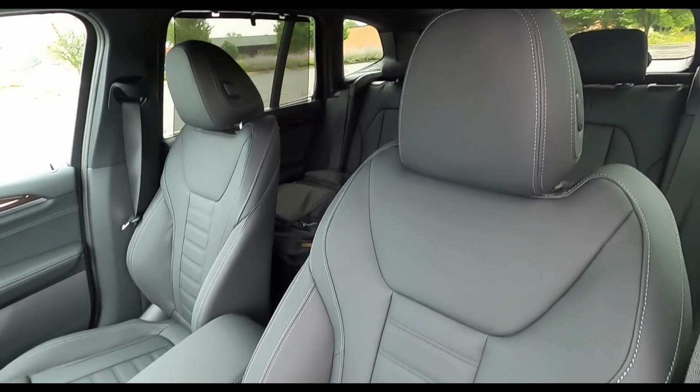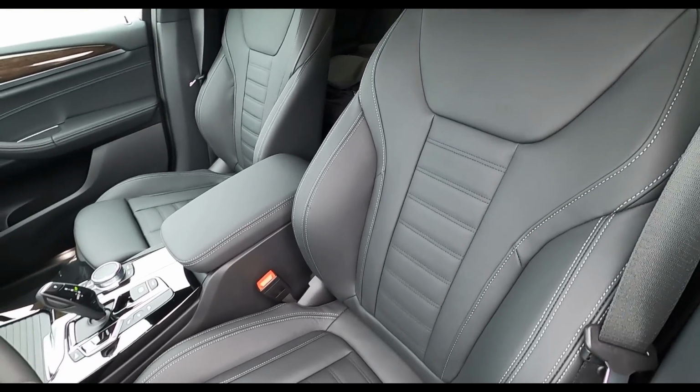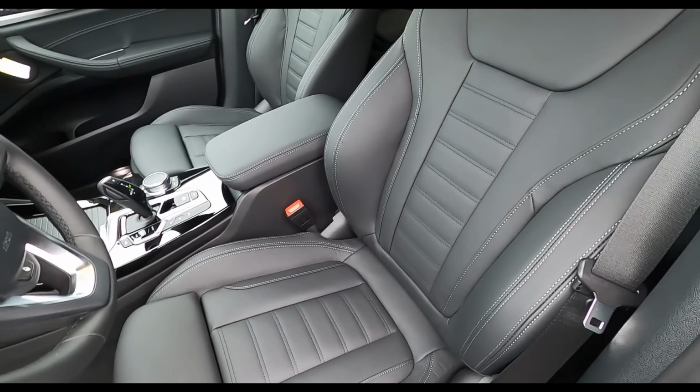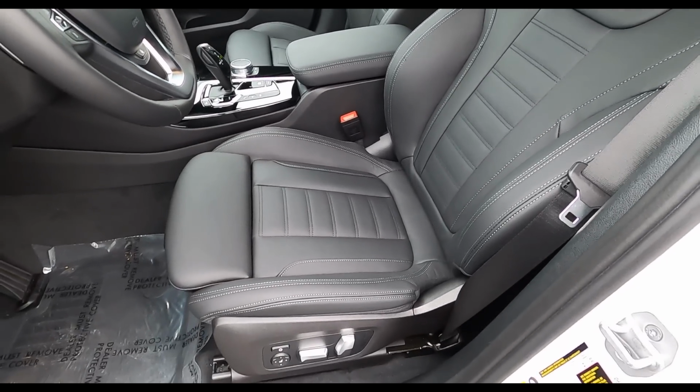Let's start out with these seats. These front seats, very comfortable. Have good cushion. You can adjust it a million different ways. The bolsters are not too aggressive, yet it's not very big either. It's hugging my back. It's making sure that I'm not sliding around. I like it. Same thing, the bottom cushion, not very aggressive. And you know what? They're very comfortable.